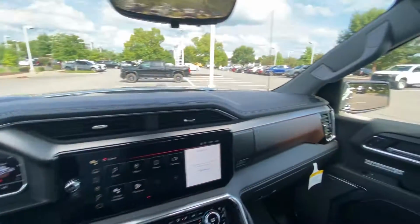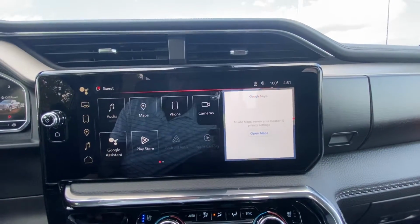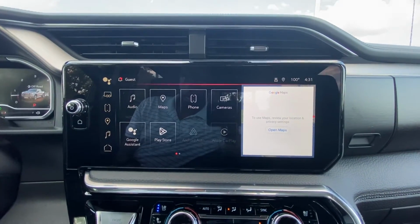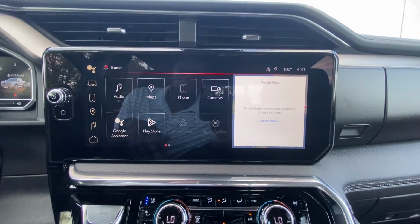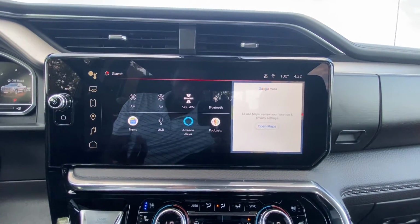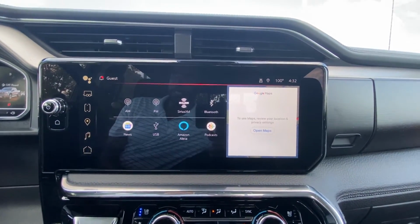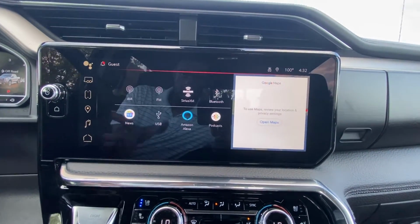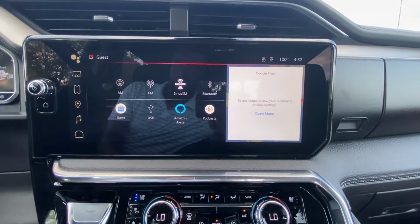But love that. Now over here to the Google Assistant screen, we got this with the refresh of the interiors for the Yukon and Sierra. Now we're starting to see it in more and more vehicles, but we get AM, FM, XM radio along with Bluetooth audio. We also have wireless Apple CarPlay, wireless Android Auto compatibility, Alexa, Google News and Podcasts, and you do have a USB port if you decide to use that to plug in whatever.